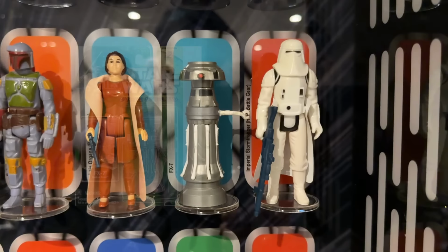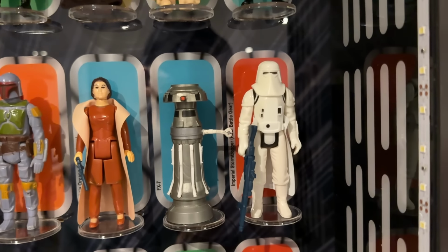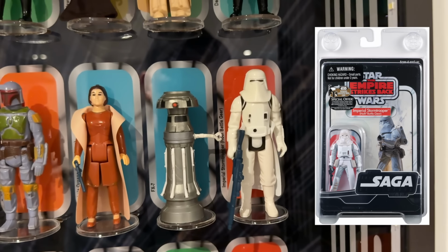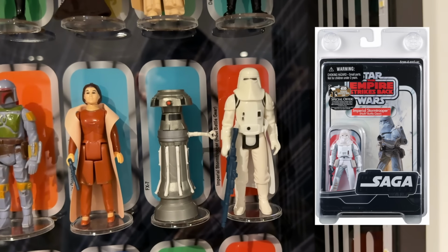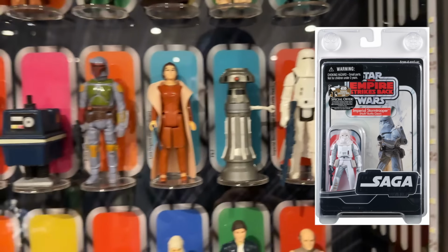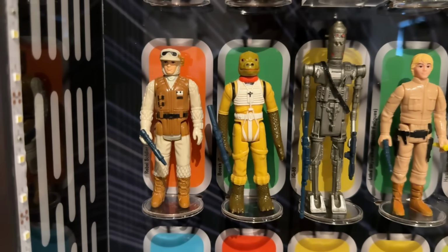It's a great figure. Moving on to the Imperial Stormtrooper in his Hoth battle gear. We do have him in the vintage Saga collection once again, but not in TVC. Another one that needs updating, but that vintage Saga collection one is probably the cheapest way that you can get him into your collections. Next up, we have the Rebel Soldier. We do have him in the vintage collection.